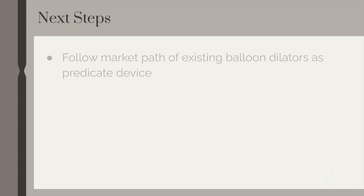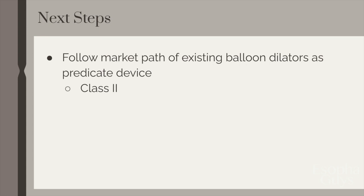The device is designed to conform as closely as possible to existing esophageal dilators and feeding tube standards to maintain safety and integrate the best features from these existing devices. So what's next? To bring this device to market, we anticipate following the pathway of current balloon dilators as a predicate device. Our device would fall under Class 2 of medical devices according to the Food and Drug Administration because it presents non-life-threatening complications in the event that it fails. Additionally, this product would not have to submit a 510(k) and would be exempt from additional pre-market approval procedures.